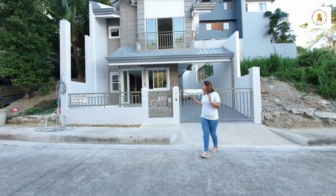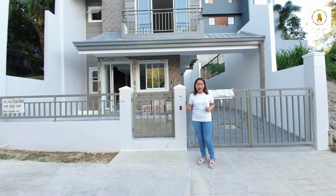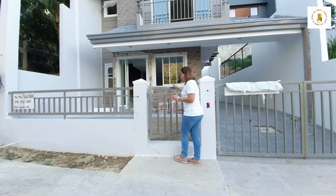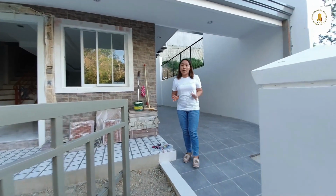Come and join me as I show you this brand new two-story house with 4 bedrooms and 3 toilets and bath. So this is the main entrance of the house. And on my left side is where the car park is.